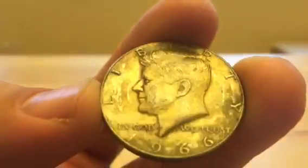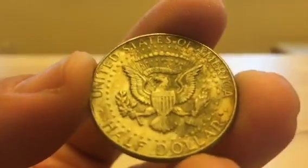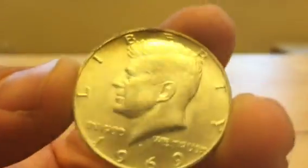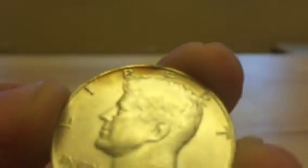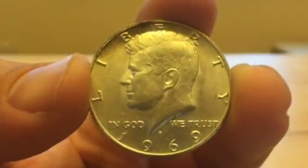Here's one that's probably the most worn out of the group. It's a 66. Either that or it's just really toned. But this one's seen some life out there. And here's probably the nicest of the bunch. It's a 69D with some peripheral edge toning on there. So you can see, if I can get in there with that. 69D.